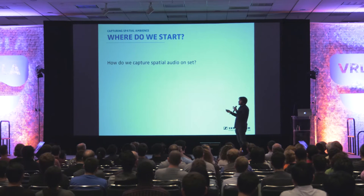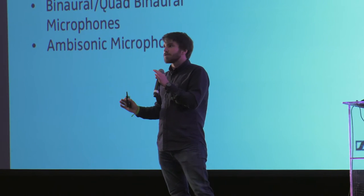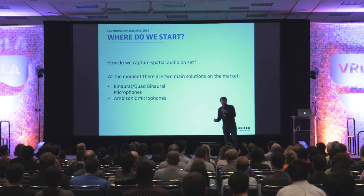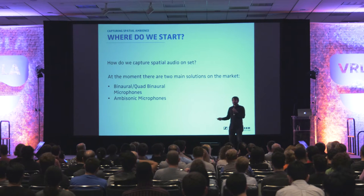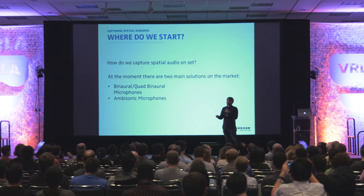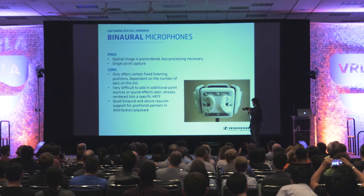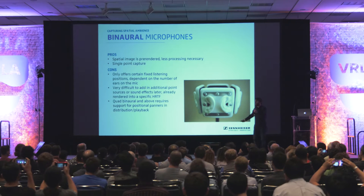So right now there are two solutions that people have been using for virtual reality audio on location. These two solutions are binaural or quad binaural microphones or Ambisonics microphones. Neither of these are quite new. They've both been around for a long time, but they're starting to see more and more use. And people are trying to figure out how to do this capture. So binaural microphones. This is an example of a quad binaural microphone made by a company called 3DIO.